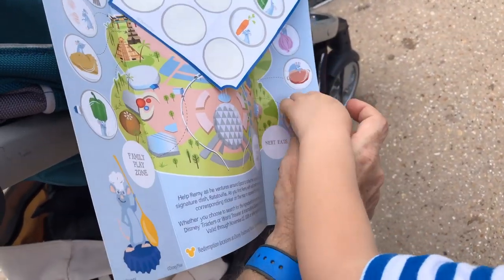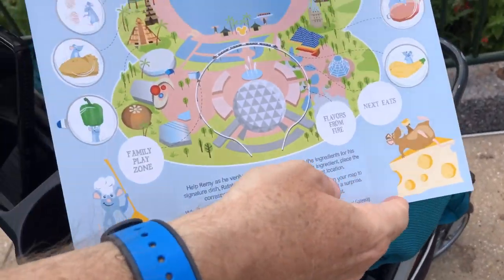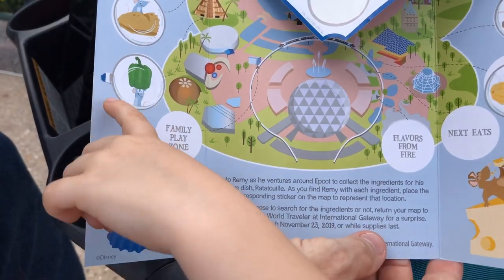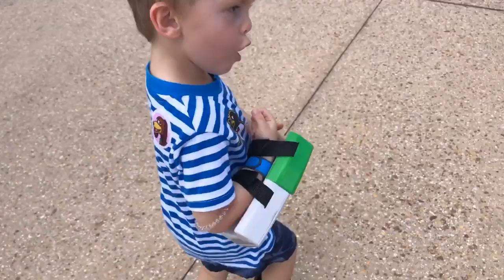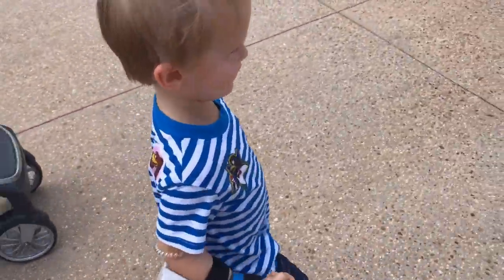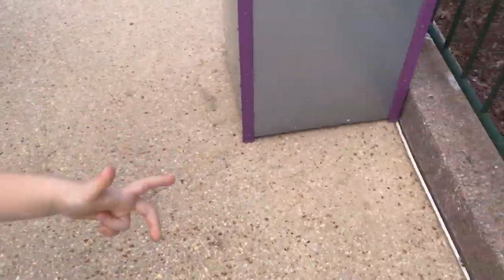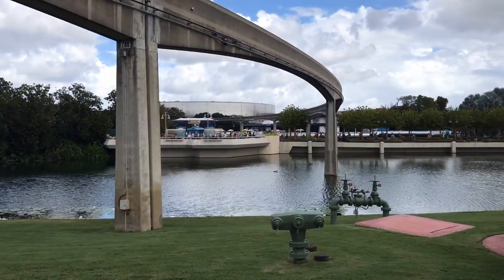So we've got only three more to go. Two more to find. Yes, and next, Next Eats. Mommy, you need to tell us. We did this one. Mm-hmm. Yes, we did all of them, Bruce. Oh yeah! I got a present. Are you having fun? Yes. Oh, there's a duck, I see. I think there's a duck. Yes, there are some ducks. That's right, Bruce.